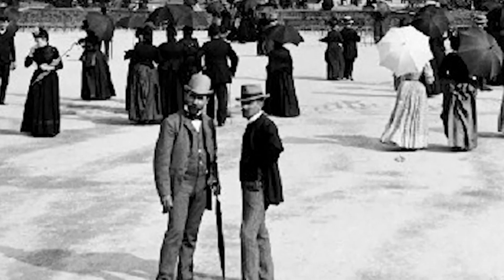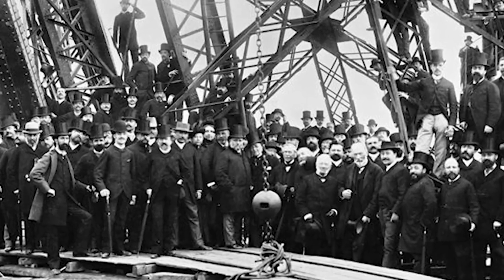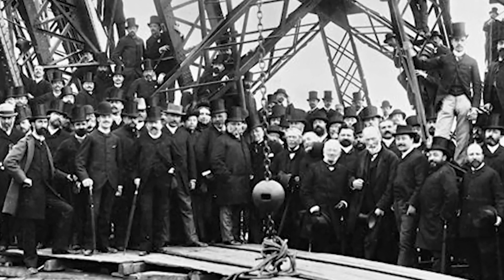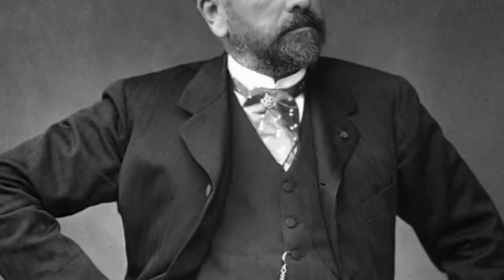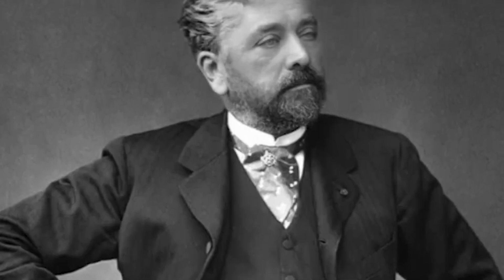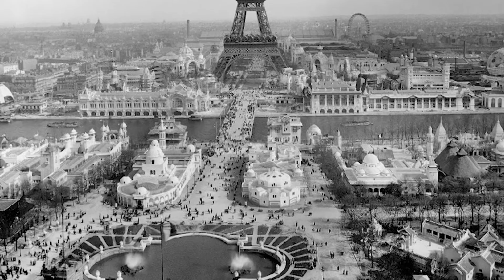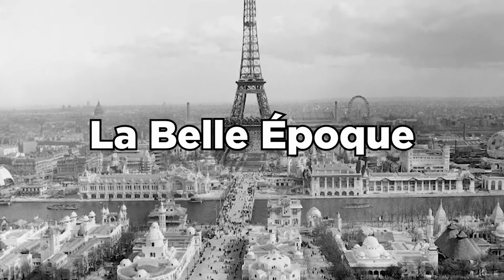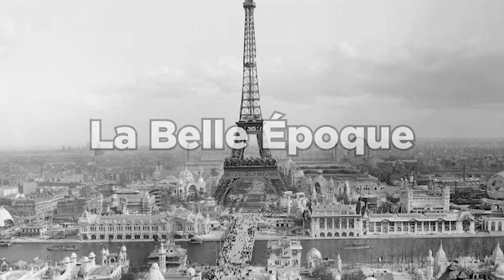In the 1880s, Paris was gearing up to host the World's Fair, and the city wanted to make a statement. It was the 100th anniversary of the French Revolution, and they needed something truly spectacular to showcase the brilliance of French engineering. This was the era known as La Belle Époque, a time when innovation was booming, confidence was soaring, and both personal and national wealth were on the rise.